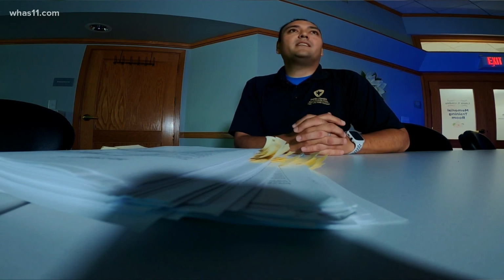We sometimes see it whenever there's a change in the weather and mice will start to come inside the buildings. Generally though, all of our facilities have some form of pest control, so even if they do find some kind of issue with mice, there's going to be somebody that's going to take care of that.